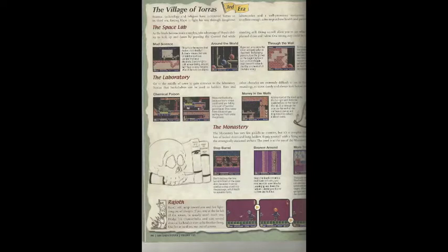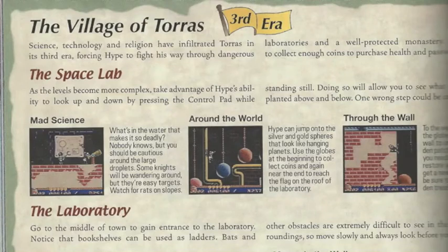Next, Era 3. Science, technology, and religion have infiltrated Taurus in this third era. Just like in the other versions. Man, I don't know why I slip up every time. But forcing Hype to fight his way through dangerous laboratories and a well-protected monastery. Remember to collect enough coins to purchase health and passwords.